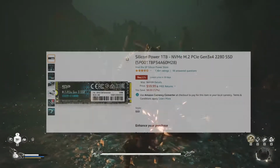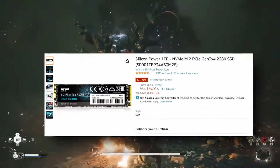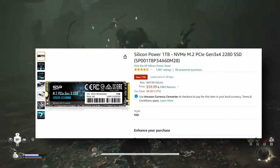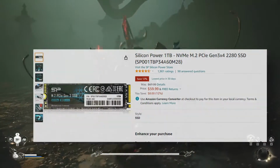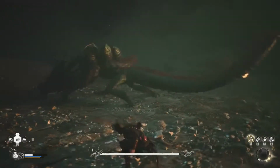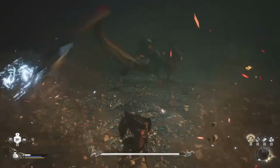As for the SSD, we're looking at a 1TB M.2 SSD. The reason I went with that is it goes for $60. That's pretty cheap actually, and you can upgrade with a mechanical hard drive, or you can get another M.2 SSD, or you can also get a SATA SSD in the future if you wanted more space.